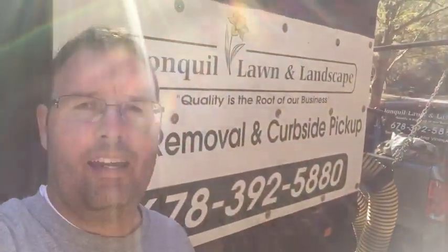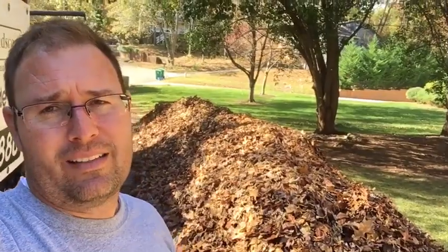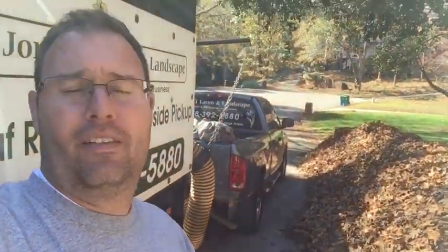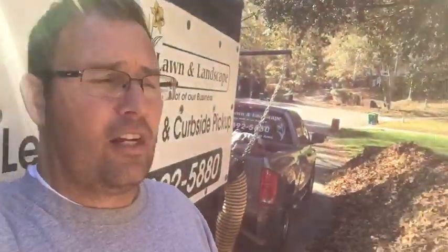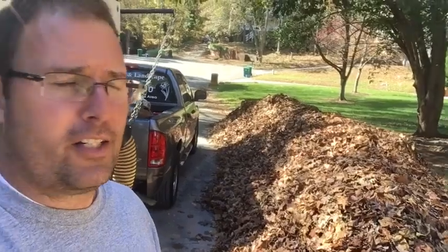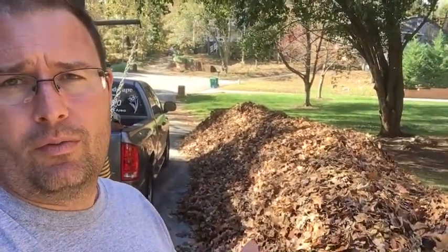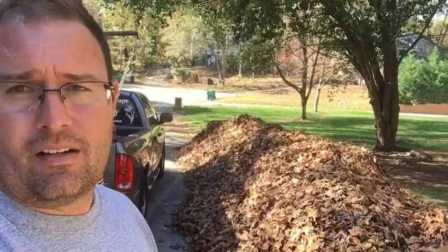So we got the old leaf vac here. Billy Goat, 13 horse. We're gonna knock this out. So this is gonna be another video to add to the collection of our dump trailer, sucking up leaves. This is gonna be a big one. Our trailer here is probably half full, I think. So we're gonna have to break in the middle of this one, run to the dump, come back and get the rest. It's gonna happen, I know it.